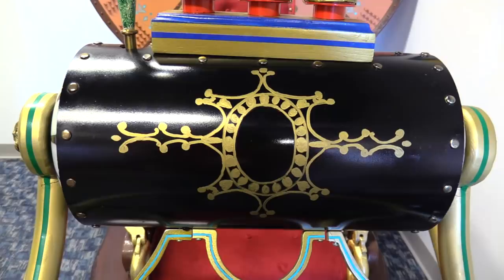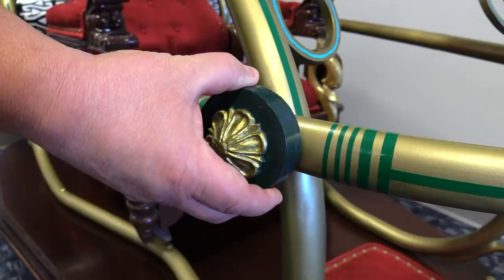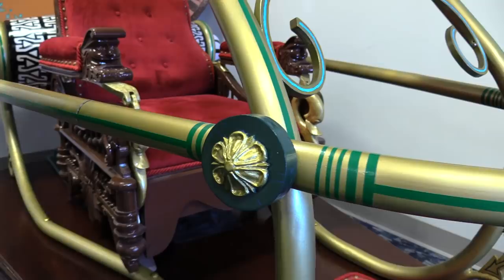On the side of the rails, we didn't talk about these, but these little florets here actually magnetically attach to hide these bolts that hold everything together. And they just stick on magnetically. But this rosette here is actually molded, designed off of the original machine, and molded.